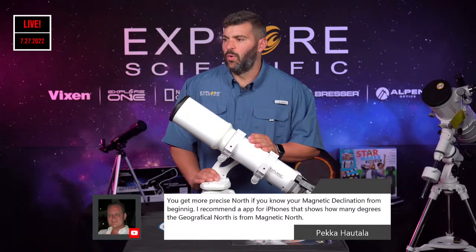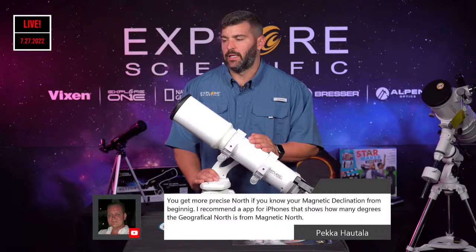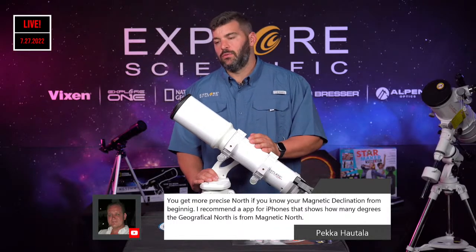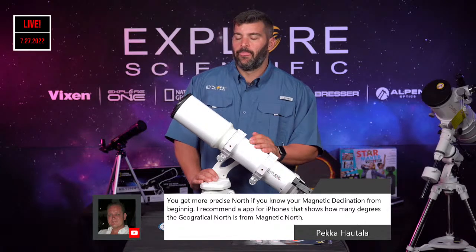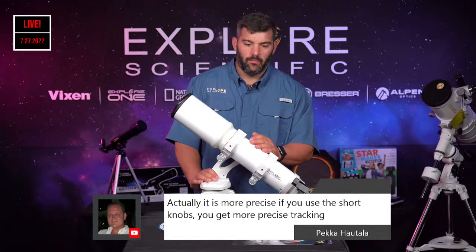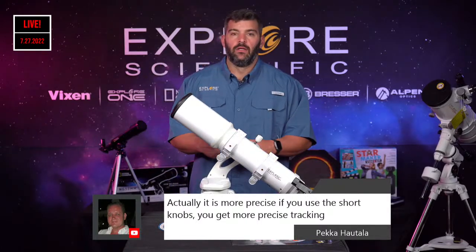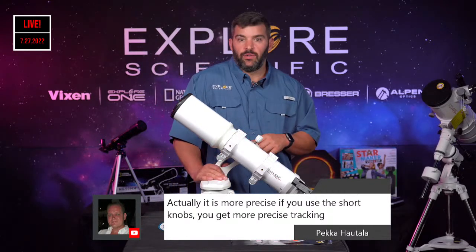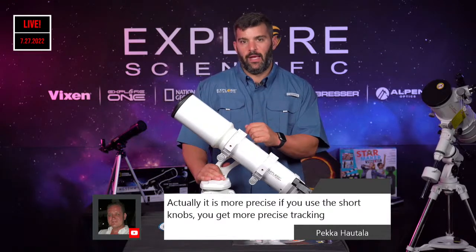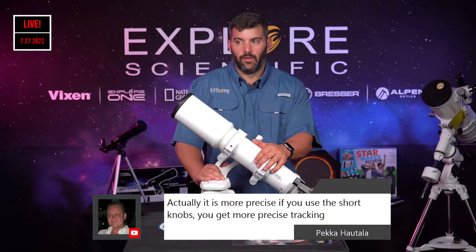You get more precise north if you do a magnetic declination from your beginning. I recommend an app for iPhones that shows how many degrees the geological north is from magnetic north. True, Pekka, but you're also getting into more the technical side of it. Kent's purpose is just for beginners. You're just getting it started and getting it done. But I still like your idea. I need to get you on the show so you can actually show us how to do that for everybody. So the 102.